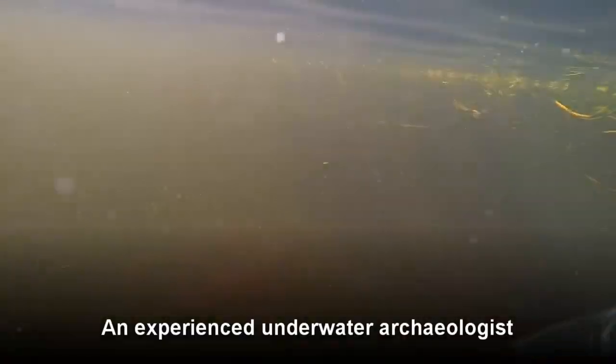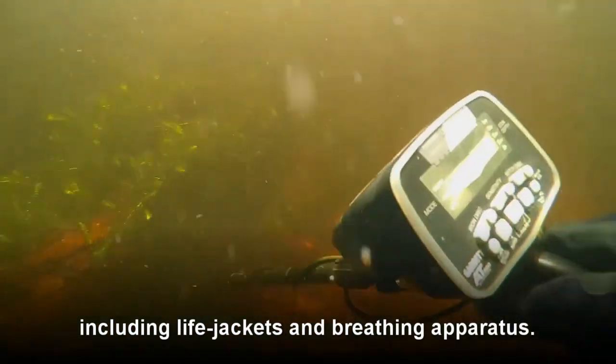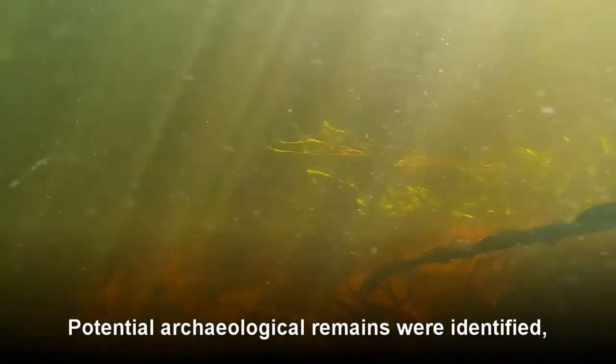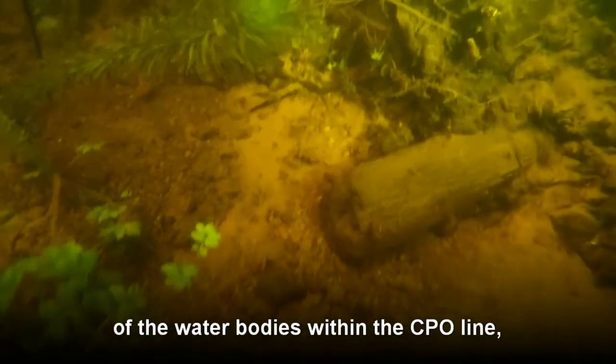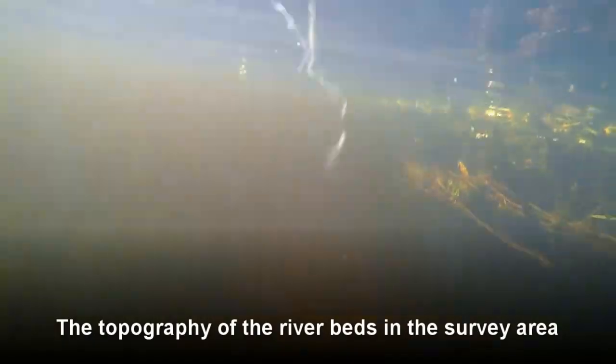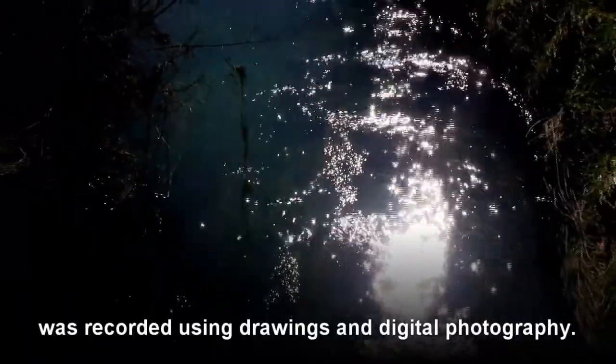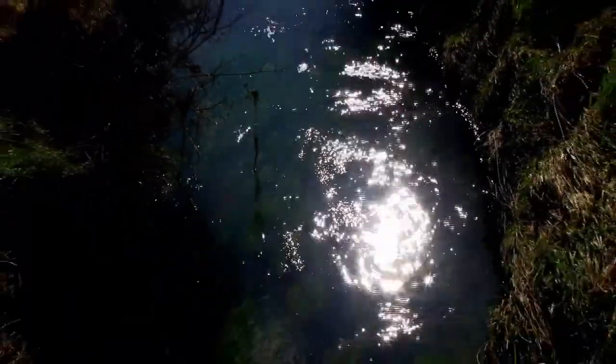An experienced underwater archaeologist directed the survey, and the team wore suitable clothing including life jackets and breathing apparatus. Potential archaeological remains were identified, described, and recorded in and adjacent to the entire lengths of the water bodies within the CPO line, and all finds were photographed in situ. The topography of the riverbeds in the survey area was recorded using drawings and digital photography.